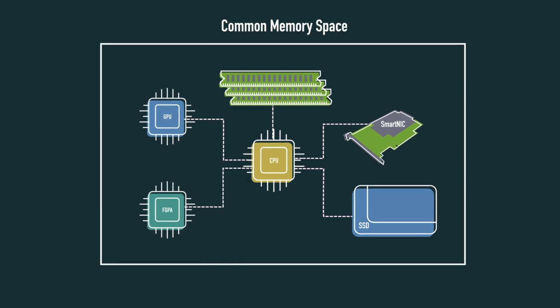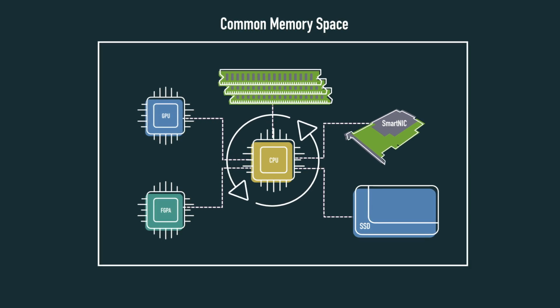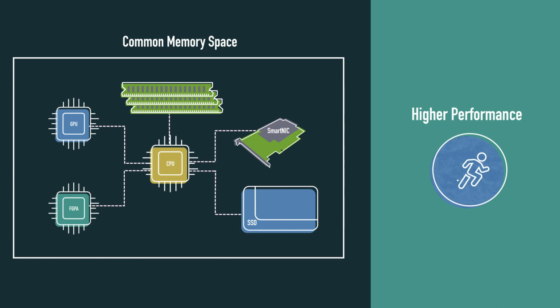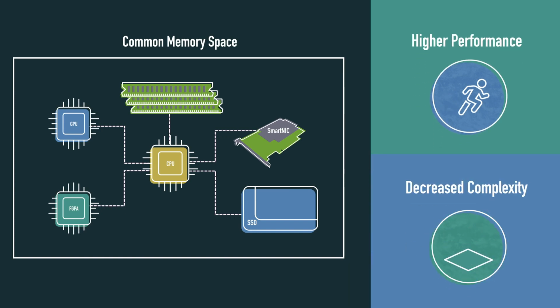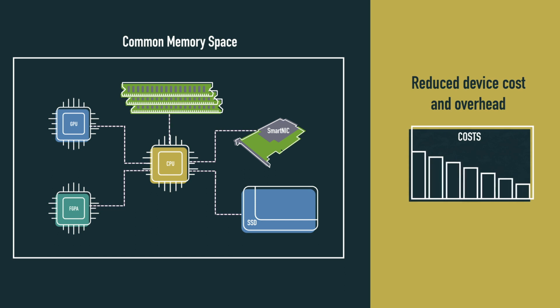The CPU host is primarily responsible for coherency management, allowing for both the CPU and device to share resources for higher performance and decrease software stack complexity. This leads to reduced device costs and overhead traditionally associated with coherency across an I/O link.